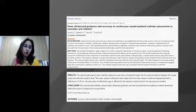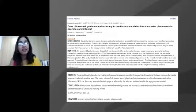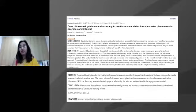But what we observed was something very interesting. Does ultrasound add accuracy to continuous caudal epidural catheters, especially in this age group? And we found that yes, it does. What we found, that it does, is perhaps not very big news, but what we felt was the secondary objectives said more. It did not depend upon whether we wanted to reach lumbar or the thoracic level. So it did not depend on how short the distance the epidural catheters had to travel.